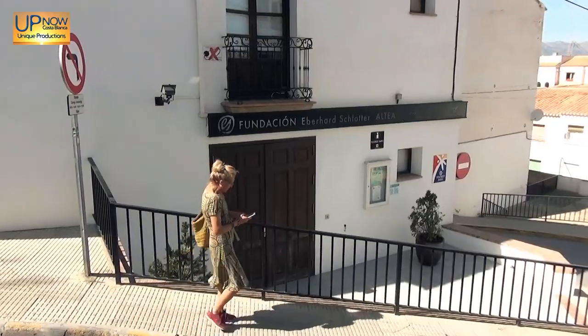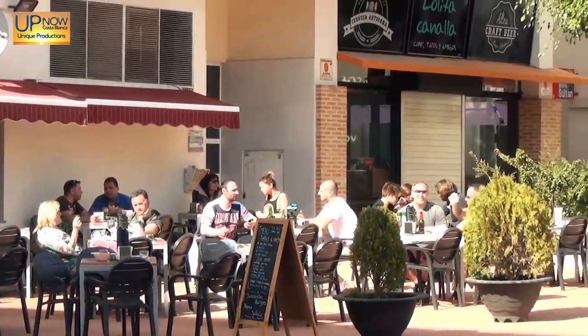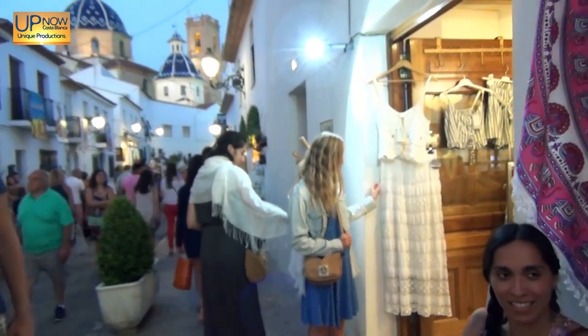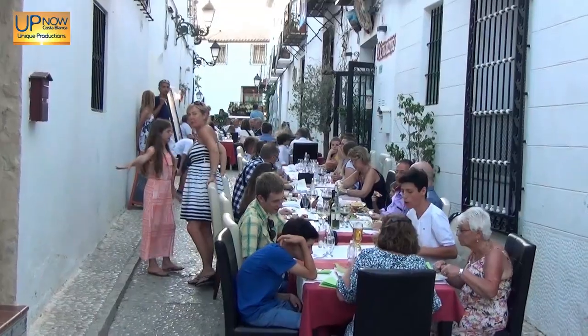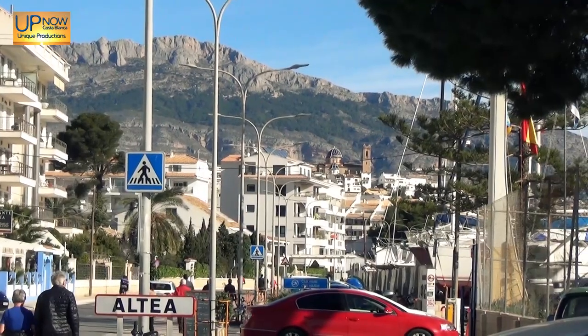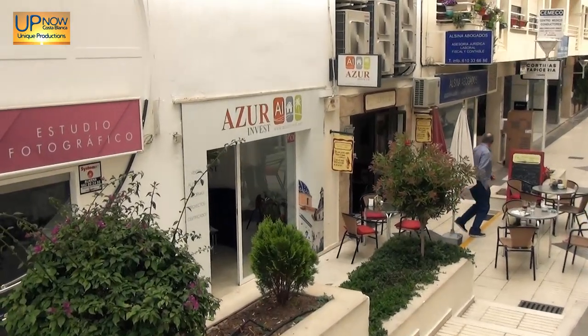It offers an abundance of galleries and cultural events all year long. The visitors can enjoy the sense of community and special charms with many small shops and restaurants. They offer a great selection of international and traditional Spanish cuisine. Let's visit some business owners in Altea.